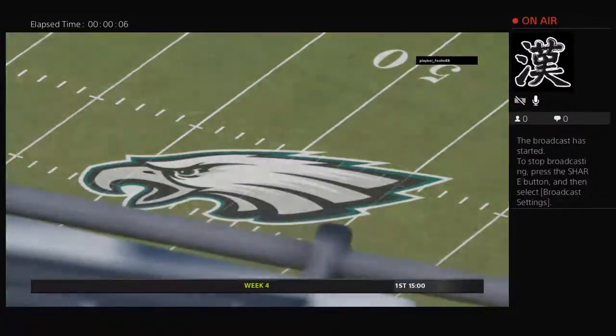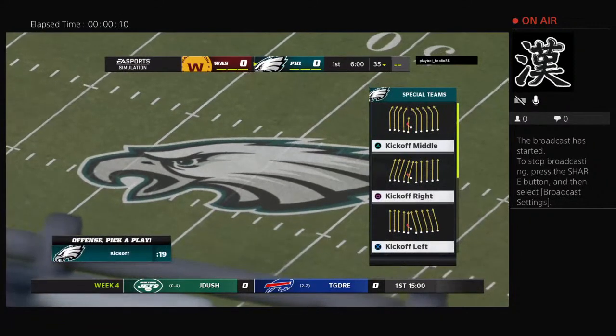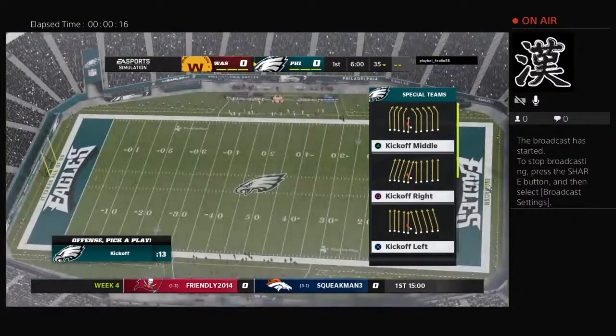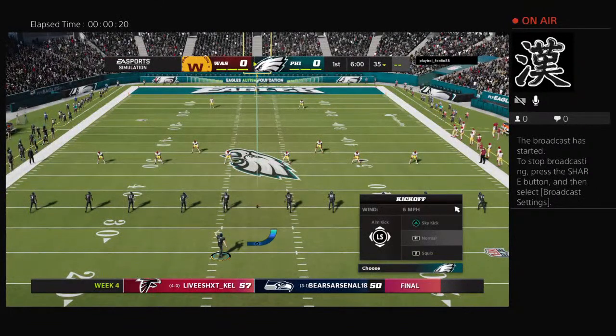70,000 are rocking and ready to go in Philadelphia. Just a short time ago, these Philly fans were in full roar as both teams made their way out of the tunnel. Pyrotechnics ablaze. They're set to go as their Eagles will match up with the Washington football team.